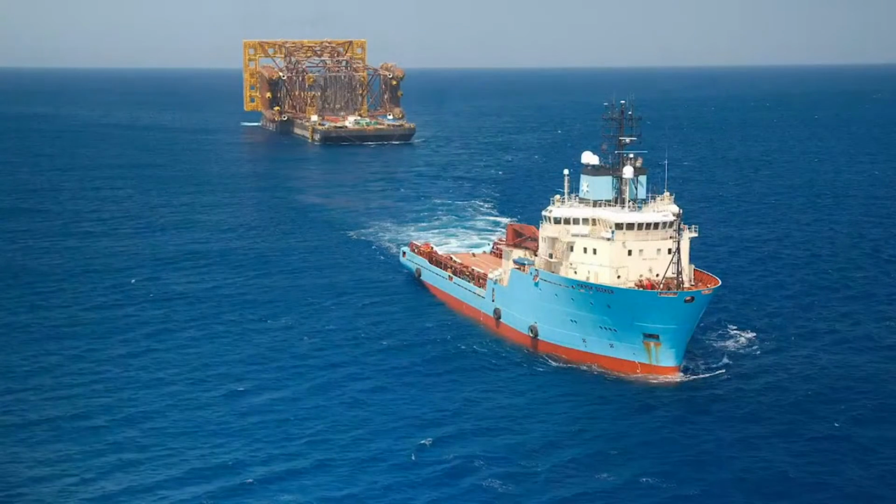The umbilicals, riser, and flow lines connect the production system to the CPF and the CPF to the FPSO. With nearly 190 kilometers of flow lines and umbilicals, it is the largest scope completed within a single project in Australia and one of the largest worldwide.